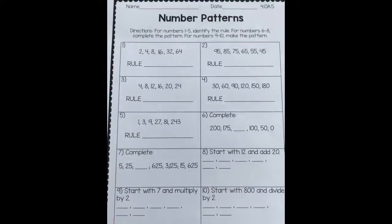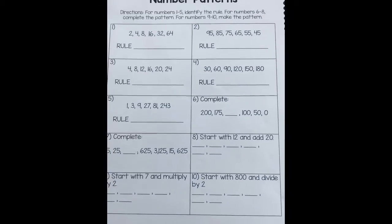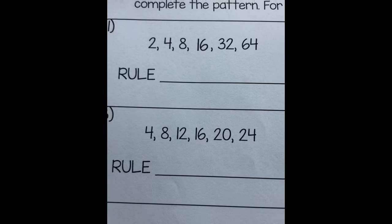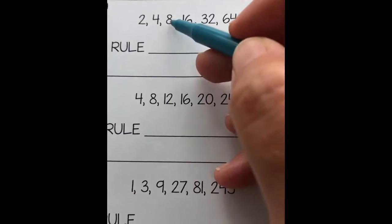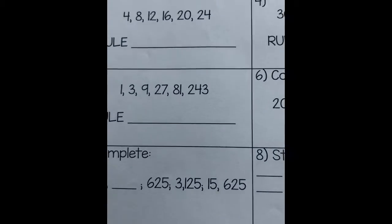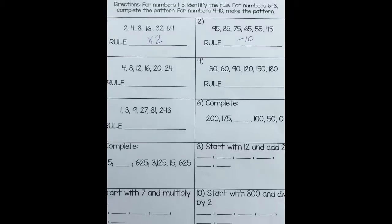One thing that helps us with our algebra is finding patterns in things. I had to find the pattern. 4 salamanders had to be equal to 6 for that pattern to work. So this is a sheet just to practice our patterns. What is the rule? 2, 4, 8, 16, 32, 64. I'm multiplying each number by 2, right? 2 times 2 is 4, 4 times 2 is 8. So my rule is I multiply each number by 2 to get to the next one. All right? 95, 85, 75. I have to subtract 10 as my rule. So take a look at this to see if you can find out what the patterns are. And that's going to help you with your algebra.